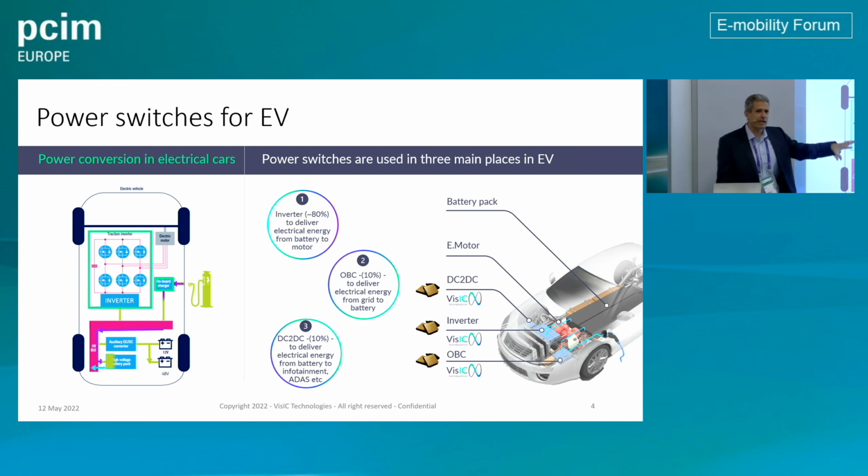Those are the main three elements in an electrical car. It's the onboard charger, taking AC, turning it to DC in order to charge the battery, and then from the battery, driving the electrical car in order to run the motors. And DC to DC applications.